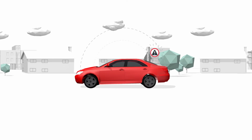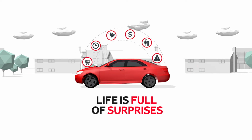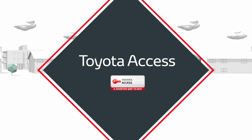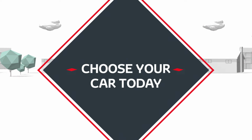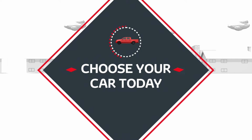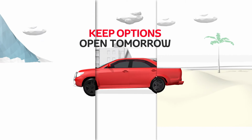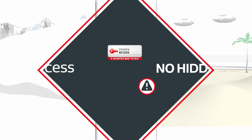Life can be full of surprises, and sometimes it's hard to know what's coming next. But with Toyota Access, you'll enjoy the peace of mind knowing that you can choose the car you want today and still keep your options open tomorrow. With Toyota Access, there are no hidden surprises.